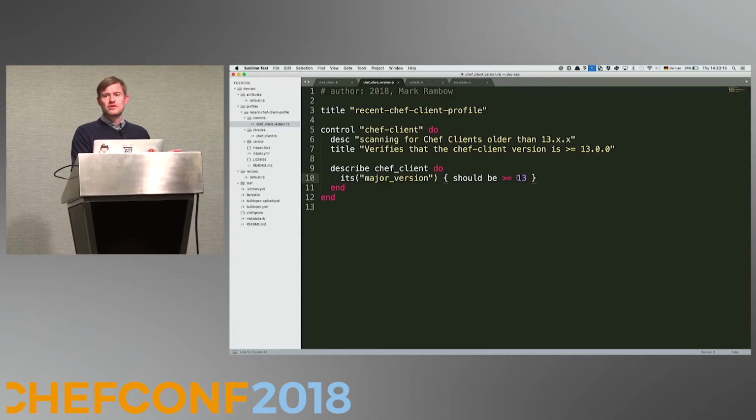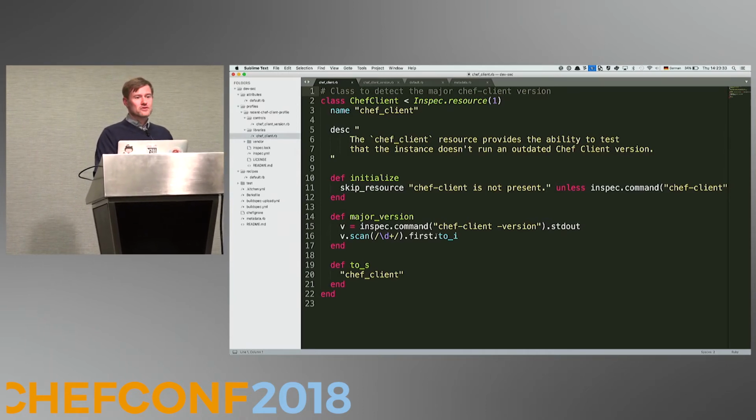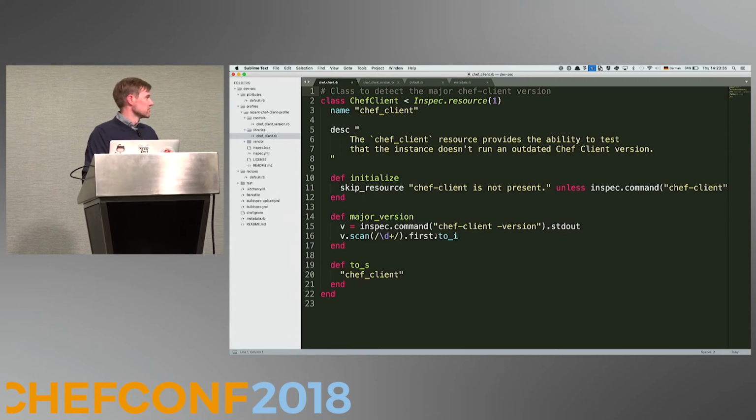So who is still on Chef 12 clients? Yeah, you might need that. So there will be a blog post that gives you all the setup that you need, and this little profile, it's only 2 lines of code. If you look here, it's just getting the Chef client version and then the scan and giving back the major version. So writing InSpec profiles is super nice. That doesn't take you long, and you have a good overview of what you are running.